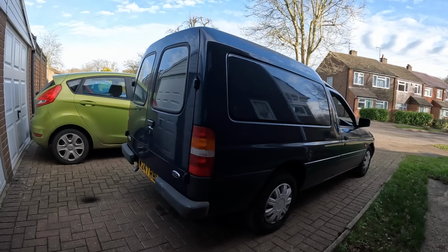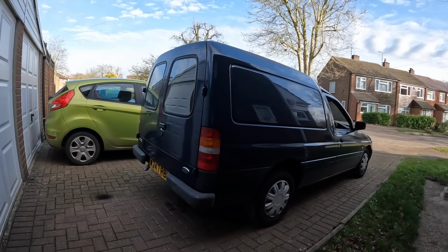Now, I think it's a bit of a craze at the moment with these. I really, really like them and I just had to purchase this one. So my Escort van is on 89,000 miles. It was made in the year 2000, so it is just 1 year younger than myself, and it has had 6 previous keepers. It really is hard to gauge the classic car market and especially the classic Fords.